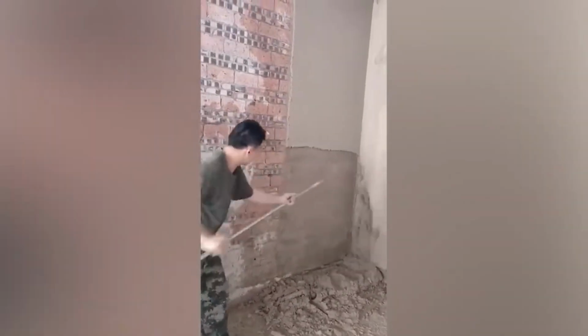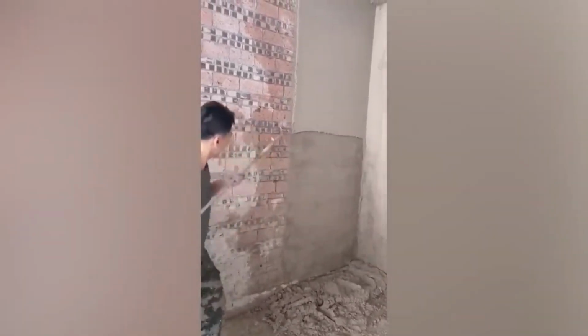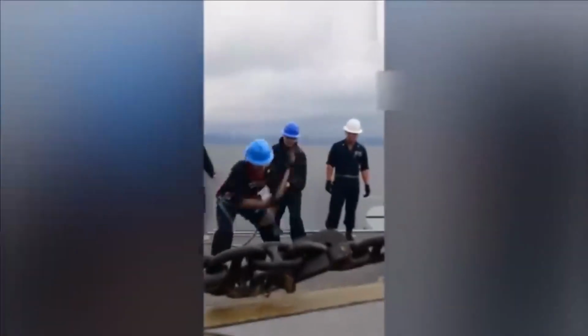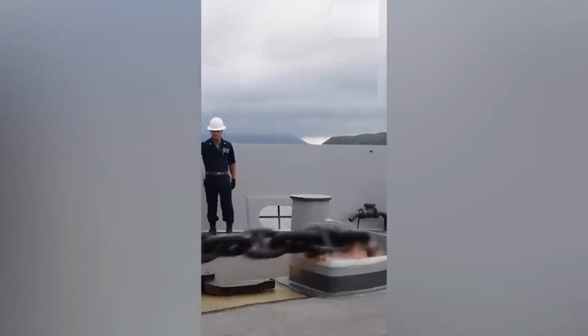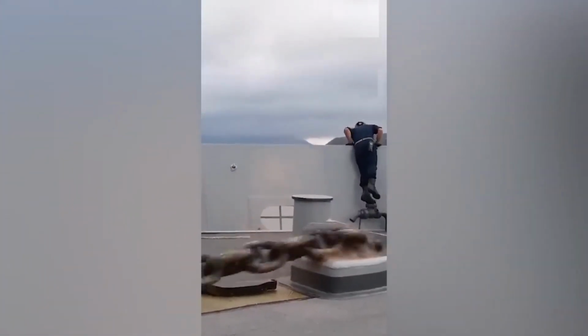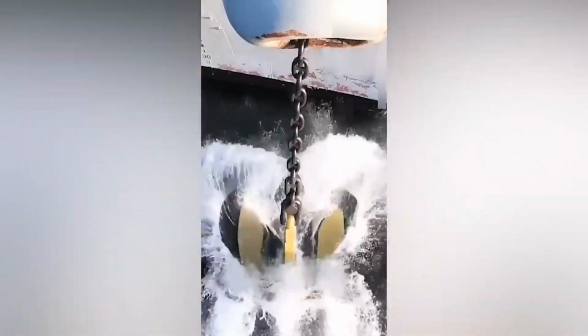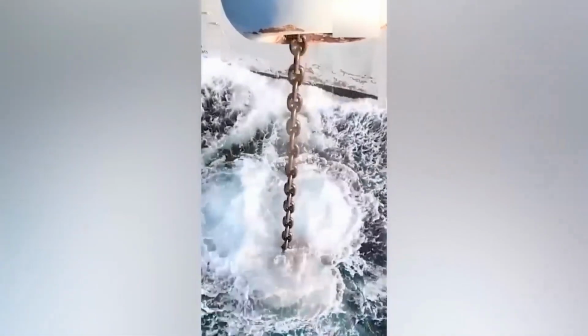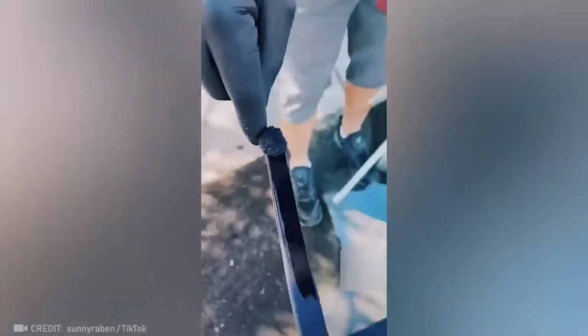Careful, watching this guy work can be highly addictive. With just one swing, this sailor is able to stop a multi-ton ship. Any job is fascinating when performed by a master of their craft.